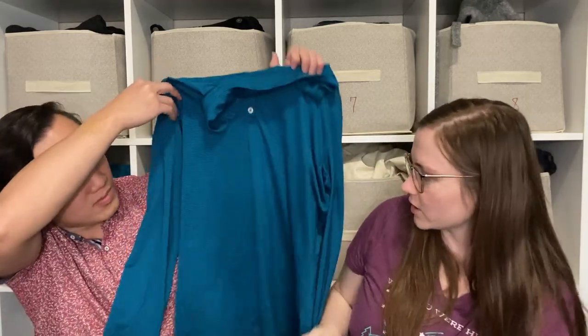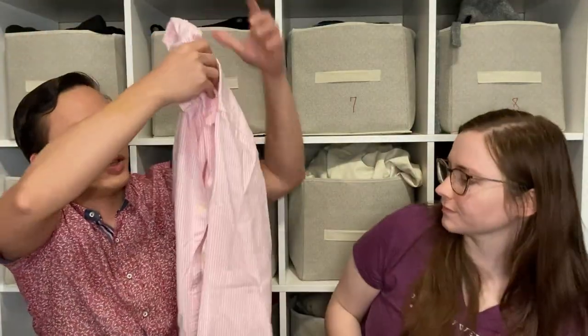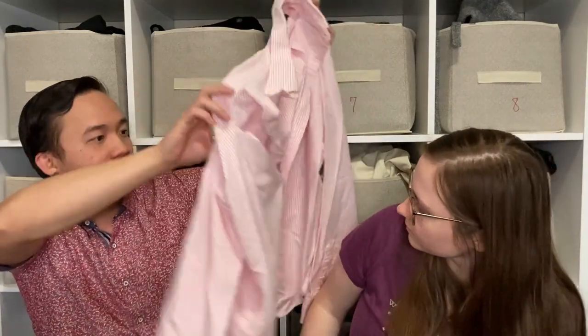And then this is Nike Golf. Oh, nice. Which should do pretty well. Oh, it's a long sleeve. Nice. Ralph Lauren, a nice striped long sleeve button down.